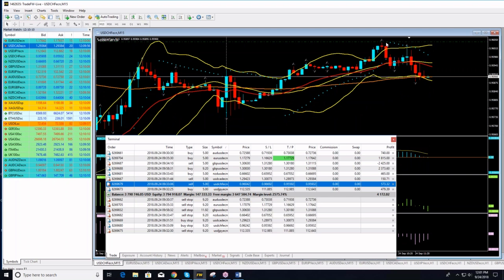Dollar CHF, again, I have shorted at the daily highs. The price is struggling to maintain the MA50. I think if we see a close below this low, we will see a huge sell-off on dollar CHF as well.